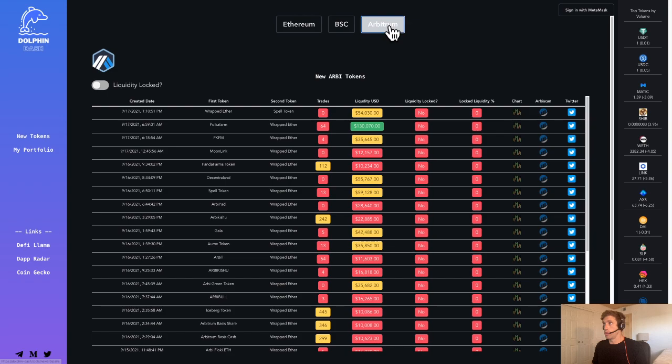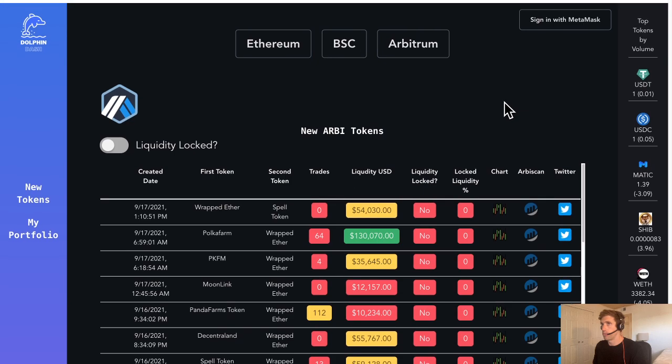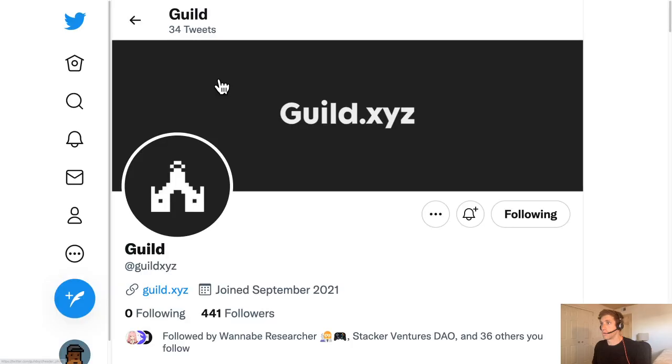Another thing that we can use this week from Dolphin Dash is the Arbitrum token tracker. They have created a new Arby's tokens listings page where we can come in here and see token creation date, the liquidity pair, first and second token, how much liquidity, how many trades have been made, and then they have links to charts and Arbascan and Twitter as well. So thank you, Dolphin Dash.